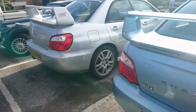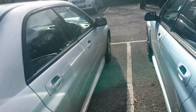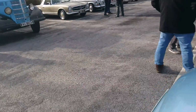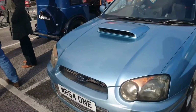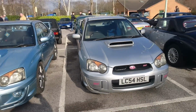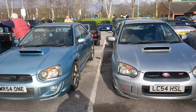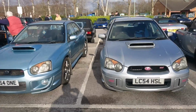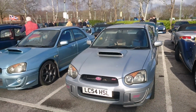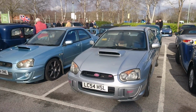And then a couple of these Imprezas. Let's look at the front and just make sure we can get this correct, viewers, because we're always getting things like this wrong. Yes, Blob Eye, 2004 to 5, both of those. That one is an STI, and I think that one is too. These really are sort of classics now, aren't they? Although probably a bit weird for some people to think like that, but they probably are.